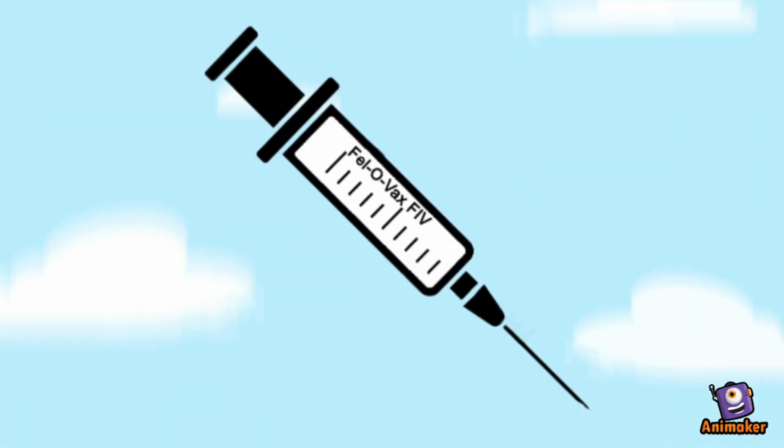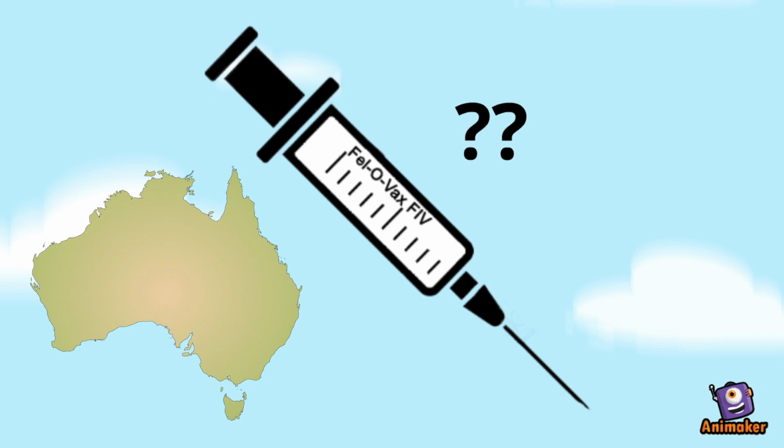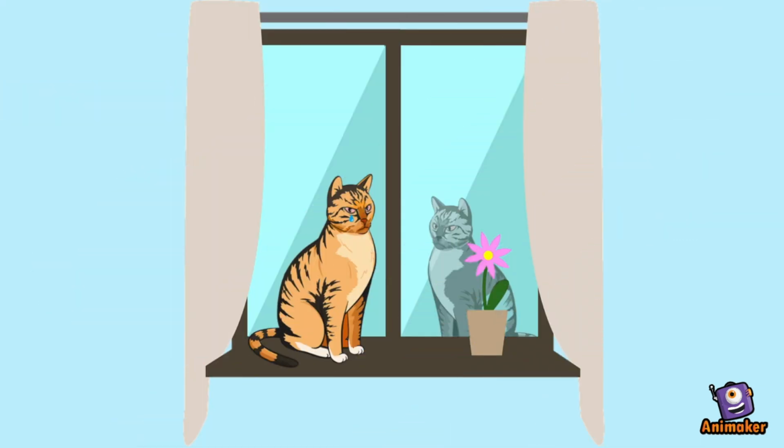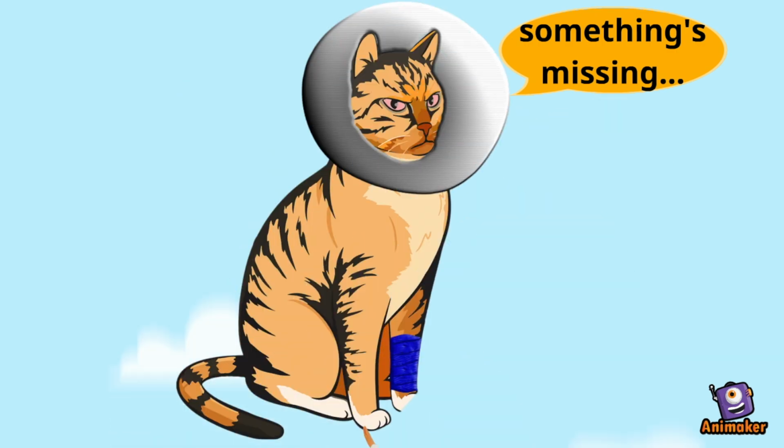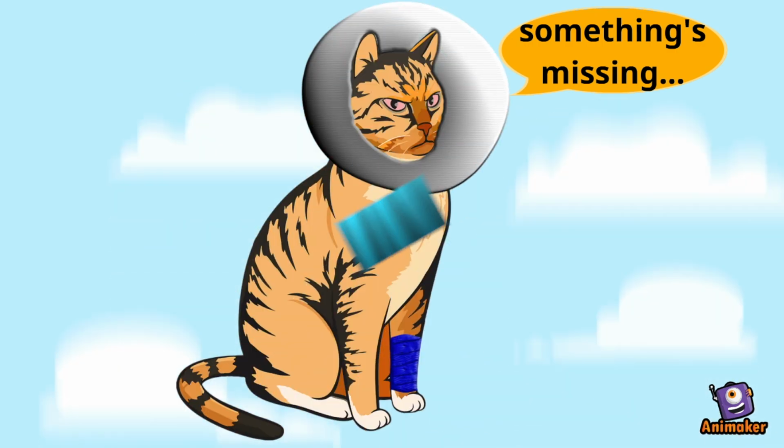Commercial vaccines such as Fellovax FIV are available in Australia. However, the efficacy of the vaccine is doubtful, meaning that a vaccine should not solely be relied upon to prevent FIV infection. Where possible, cats should be kept indoors to prevent the spread of infection. Desexing may also be an effective strategy to prevent wandering or aggressive behaviours.